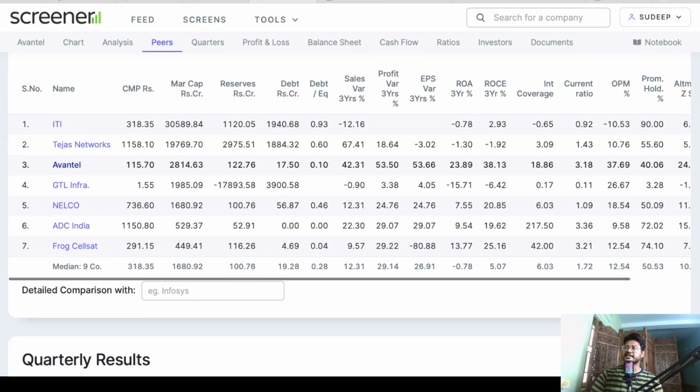Now let's take a look at the numbers. The current trading price of the stock is 115.70 with a market cap of less than 3000 crores. The reserves it has is 122 crores, debt 17.50 crore. That's why the debt to equity ratio is 0.10, which is excellent. Last 3 years sales average growth is 42.31%, fantastic. 3 years average profit growth is 53%, and average earnings per share growth over 3 years is 53%.